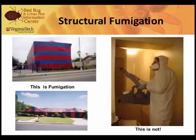Okay. One of the last topics here is structural fumigation. A lot of people don't understand what fumigation is. Okay, so let me point it out to you. This is an apartment that is being fumigated. They put the tent over it and release a poison gas inside. There will be placards all over that building saying, "Do not enter. Poison gas being used." Same thing with homes.